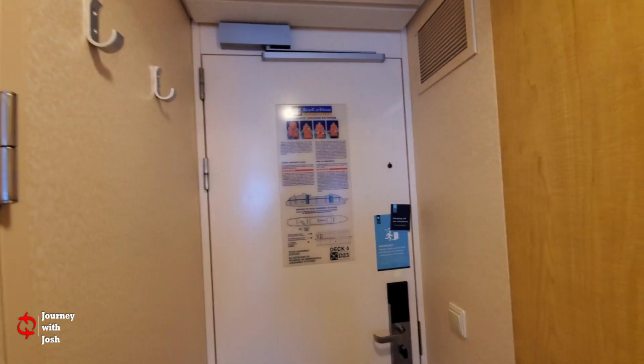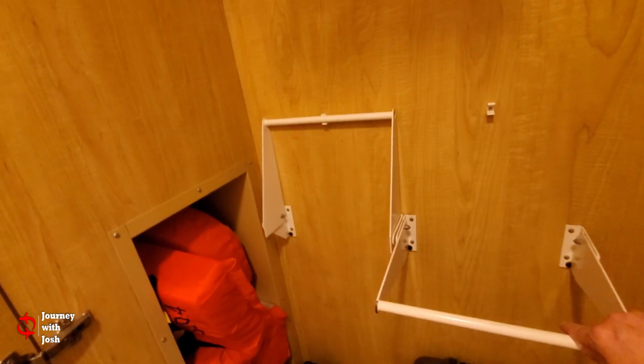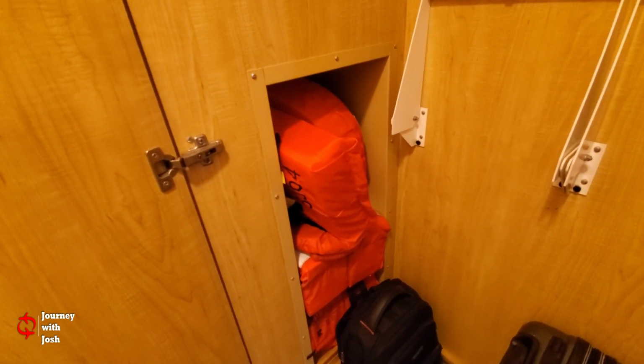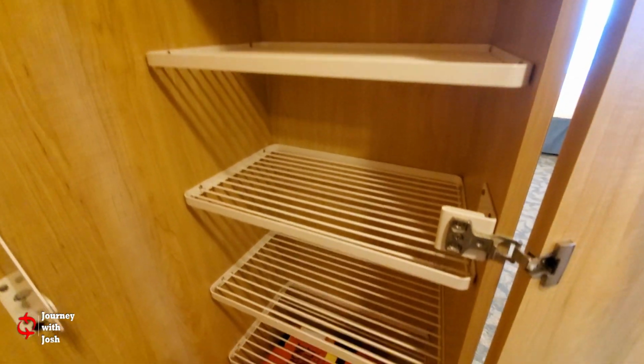And then, of course, across from the bathroom, you do have your closet space. Plenty of hangers up here. You've got two things that you can pull down to hang short garments on if you choose. You've got your life jackets on one side. And then on the other side, you do have a safe and then some shelving units.